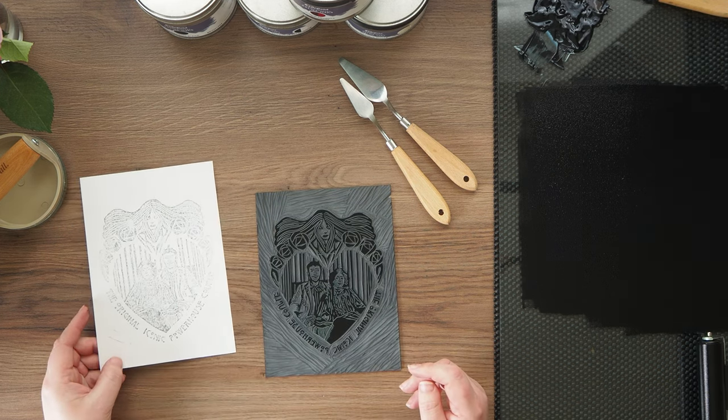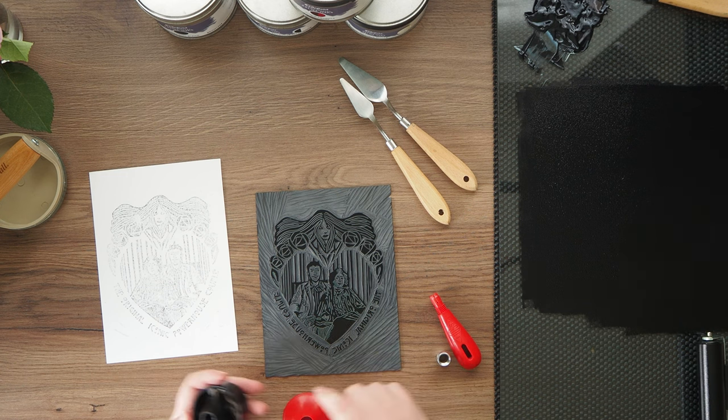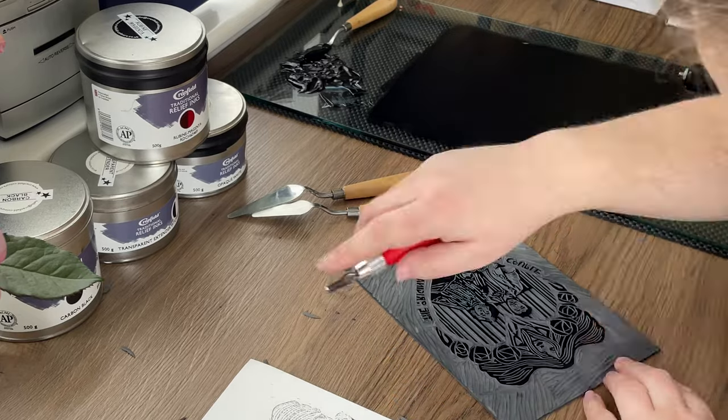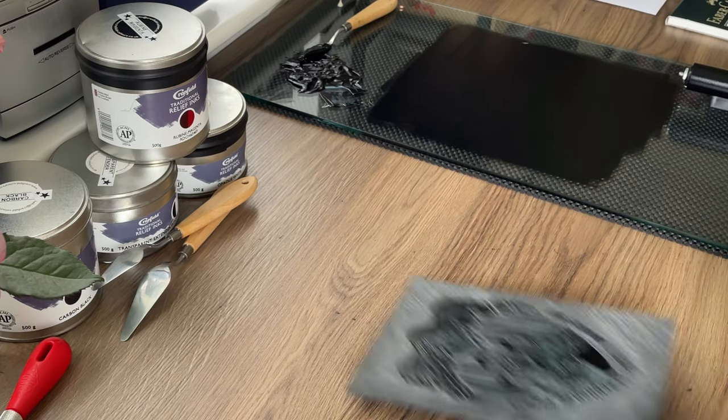So that is looking very patchy indeed. Not enough ink on. But now I know what I can see, that there's some bits that need cutting back just a little bit. So I'm going to take my cheap cutter and just use some of the cheaper ones, just to get rid of any of the bits there. Let's re-ink this with some more ink.